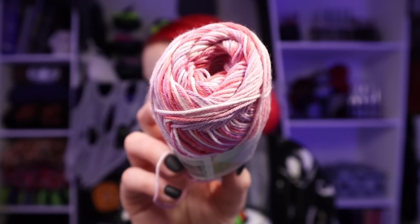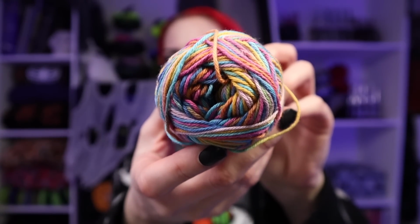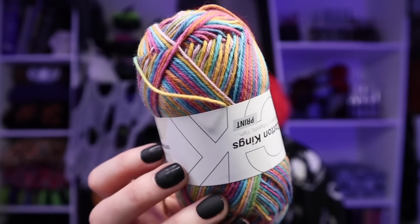Conversation heart, how about that? It kind of looks like those sugary heart things that you get in a box. Two more, and we have more Cotton Kings. Okay, I kind of like this one better. This one doesn't look super Valentine's to me. It's just like rainbow. I'm okay with this one. Would I choose any of it? That's a different story, but same exact thing.